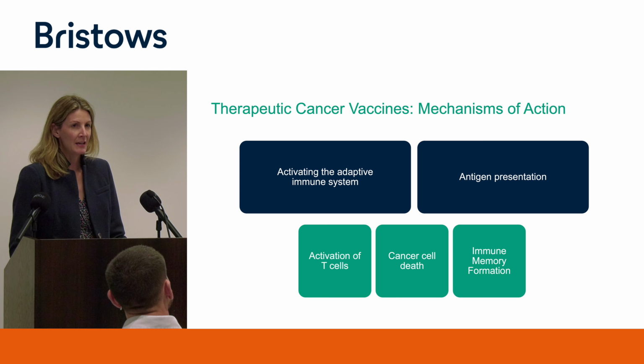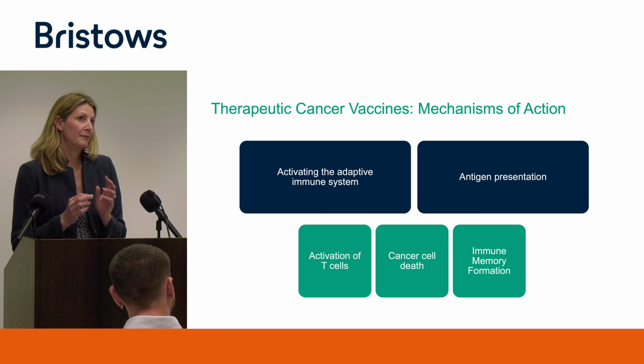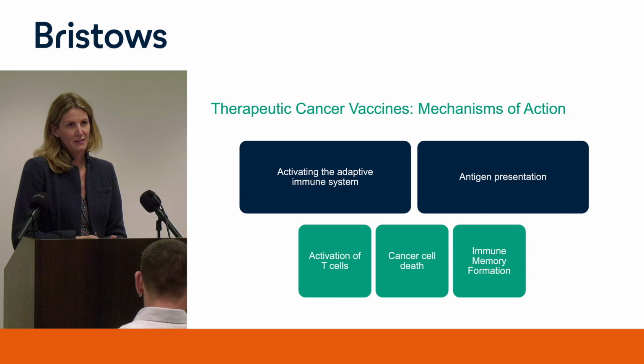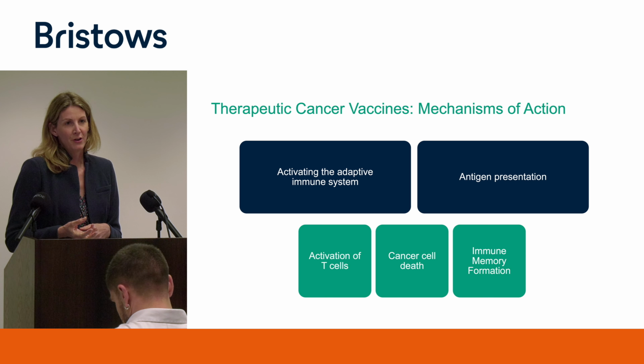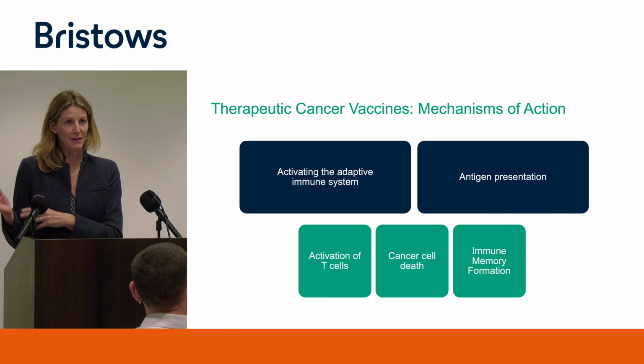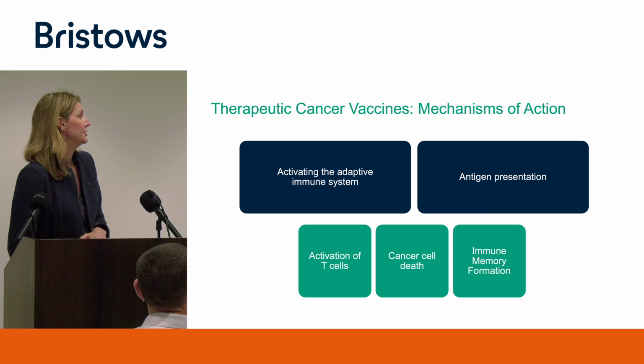And you may also hear the terminology neoantigen, which is a specific antigen that is expressed on the surface of cancer cells, and they can be different between different people. Cancers, as you will probably know, are very heterogeneous. Somebody's pancreatic cancer in one person will not necessarily be exactly the same in another. The cells within the cancer can mutate in a different way, and so they present on their surface these different, individualized, almost neoantigens.